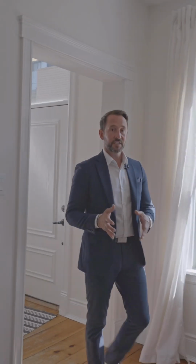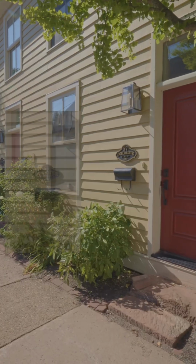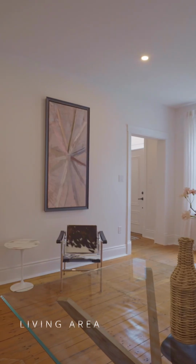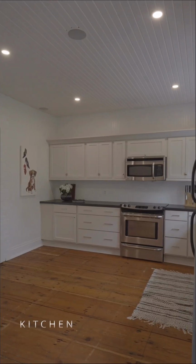So if you're looking at this from the street front, we are in the left unit, which would be 55. On the other side, we have unit 57. Inside here, after purchasing this one, the current owner invested over $130,000 into the renovation in collaboration with a local designer, Irene Strang of Strang Interiors. Absolutely gorgeous.